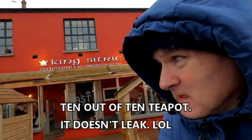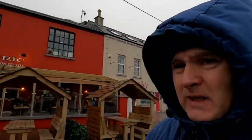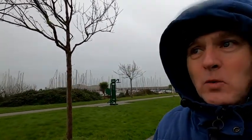Right people, I just had tea in King Sitric there, right? So I'm heading home now because it's a wet day. There's no point in continuing here, right? Anyway, that's it people, from a wet afternoon in beautiful Howth, and I hope to come back again and show you the Howth Summit walk. There's a lovely cliff walk around here, so I'll do that.